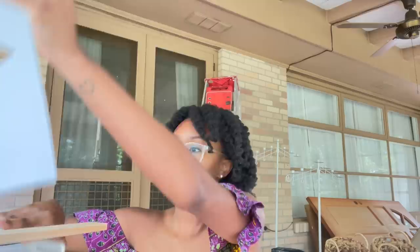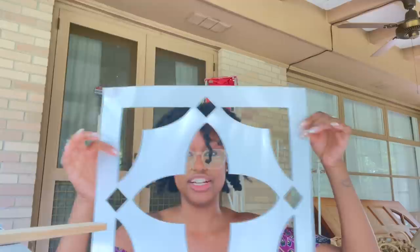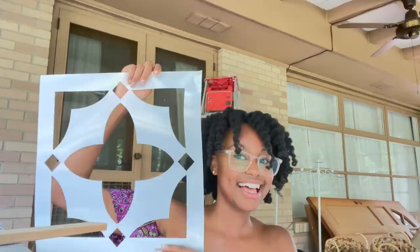And then on top of that, you know me, I can't just leave it like that. I want to try my hand at stenciling. So I bought a stencil and I am going to do the inside of the stencil. It's going to be in a color called Weathered White. So I think it's going to give it a really cool antique finish, but this is what the stencil looks like. Do you guys like that? Are y'all feeling that stencil? I think it's really, really cutesy.